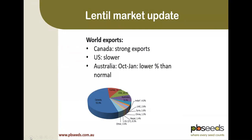They've certainly been moving a bit over their winter months and into the market. The US has been a bit slower. Australia's certainly been a bit slower, with people not prepared to sell. The percentage of lentil exports going out of Australia has been lower than we've seen in the past. From October to January it was down at a small percentage, maybe 20% depending on the total volume at the end, whereas sometimes at this time of year anywhere between 30-40+% of exports have happened. So obviously people don't want to sell, and that's fair enough.